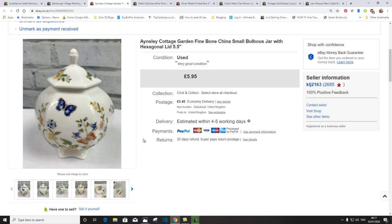So this one went for £5.95 plus postage, and when I worked out how much I paid for each item, it probably owes me £1.79 this piece. So after fees, that was a profit of £3.04. So not a great deal, but when you think that I've probably made nearly the money back that I paid for the auction lot, and I've still got 20 pieces left, I'm definitely going to make a profit.